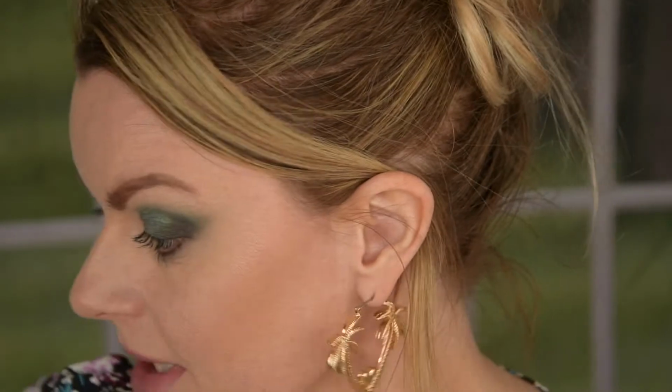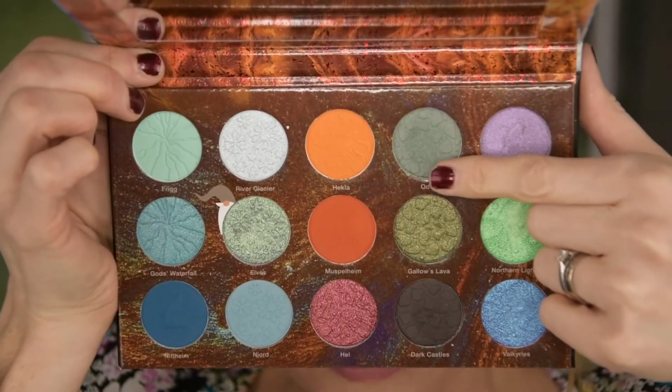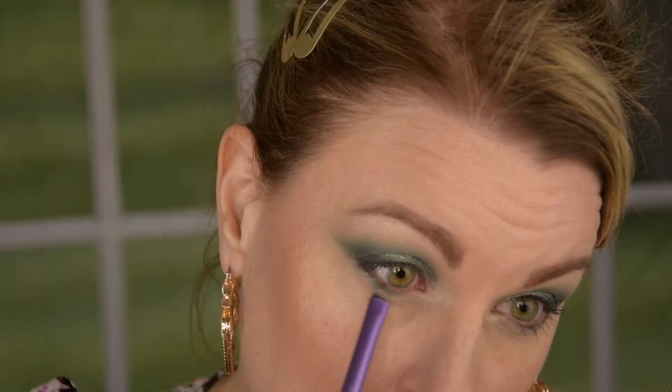I'm actually going to take a little more of this primer again, and I'm just going to put it on the lower lash line because we're going to put some shadow there, and I just feel like I really need a sticky base. I'm just going to prime here. So I'm going in with this one again and also this one. And then I think I can have something else for the inner corner, just to have something else to pop.